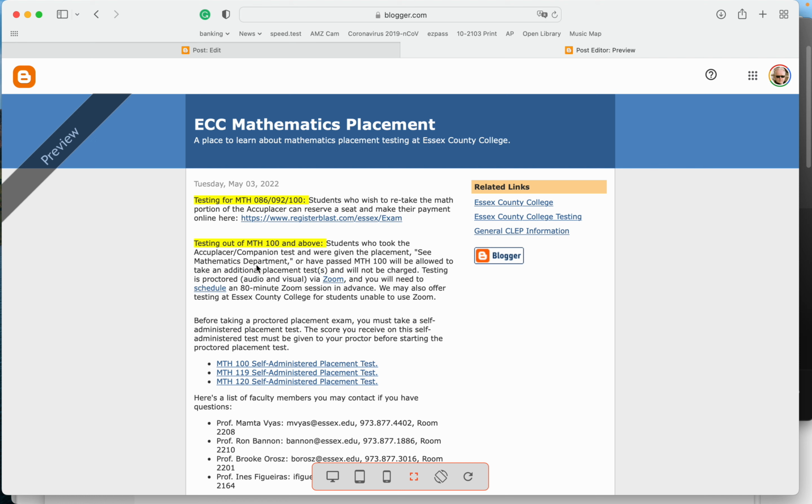So anyway, testing is proctored, audio and visual via Zoom. There's a link here to Zoom for students that need to download the Zoom application. You will need to schedule. Now, here's another link, and what I'd like to do is have one consistent place where students could actually schedule. And I think maybe Google would be a good place to do that. And Google would also be a good place to keep track of it. One account, every proctor has access to it.